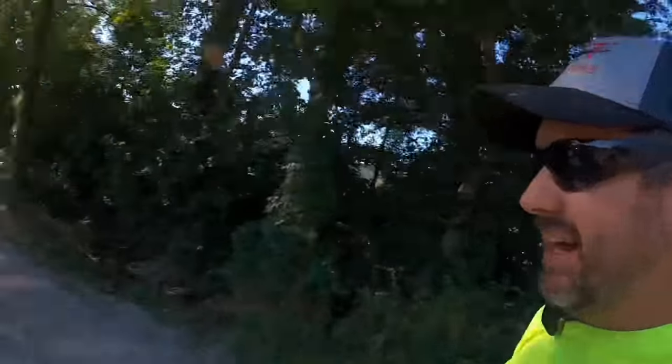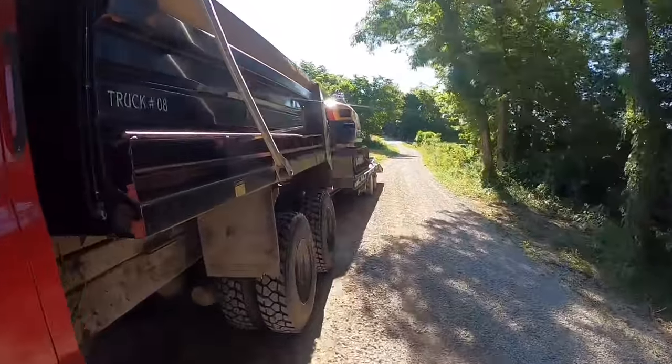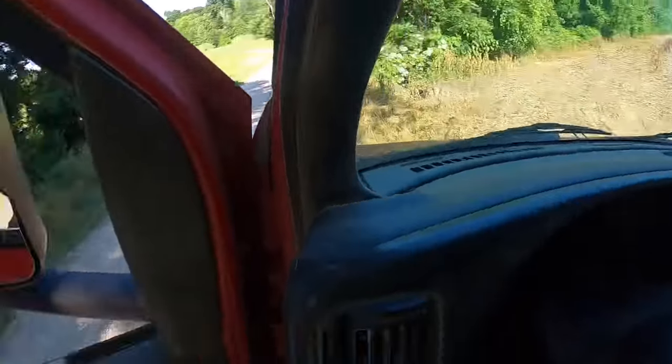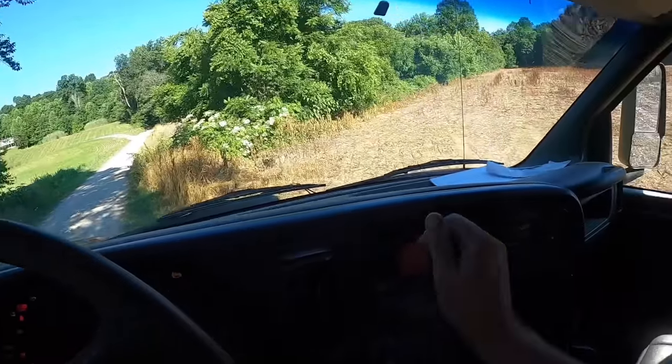Good news, guys. With the pickup truck and the skid steer, we made it up there. It's going to be tight. I really don't think there's room for this thing up there. This is a pretty good long ways to track it in. So we're just going to go for it. See what happens. Let's see if we can get this thing up there and unloaded.